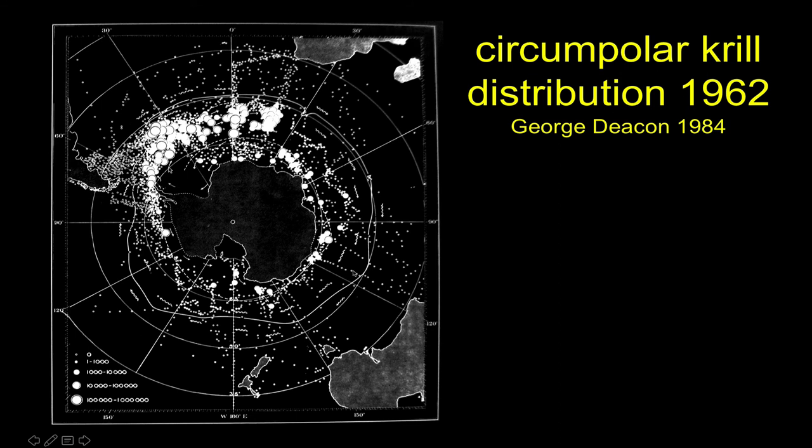This representation shows the frequency of their encounter when guys are towing nets. So over here, we put nets in the water. We either got nothing or got very little, right? Very little. But there's some areas where we get a ton, right? Consistently get a lot of krill. So therefore, they're responding to some variance in the environment, and they seem to be digging it.